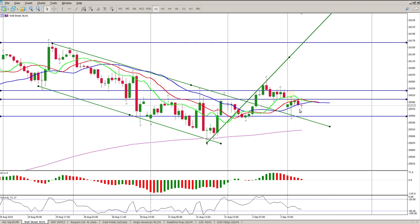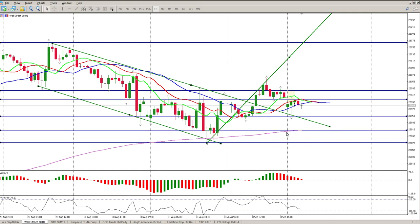And if we do break to the downside, I'm really looking at either the low of Friday, which will definitely be an area where buyers will step in, and the other area will be this 1-hour 200 moving average here. So on any move to the downside, I would expect us to find some support between 25915 and 25880. And that would be an area for another long for me.